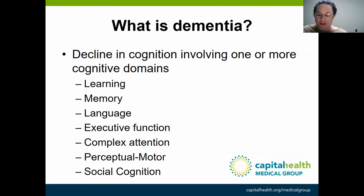As we go on with our conversation tonight, I'm just going to start off with a very broad explanation of what dementia is overall. Dementia is a decline in cognition, which involves one or more cognitive domains. These domains can include anything from learning and memory to language, executive function, complex attention, perceptual motor, and social cognition. No one patient with dementia looks exactly like another. They may have varying degrees of capabilities within these domains, but the hallmark is that there is some loss of function in at least two of these.